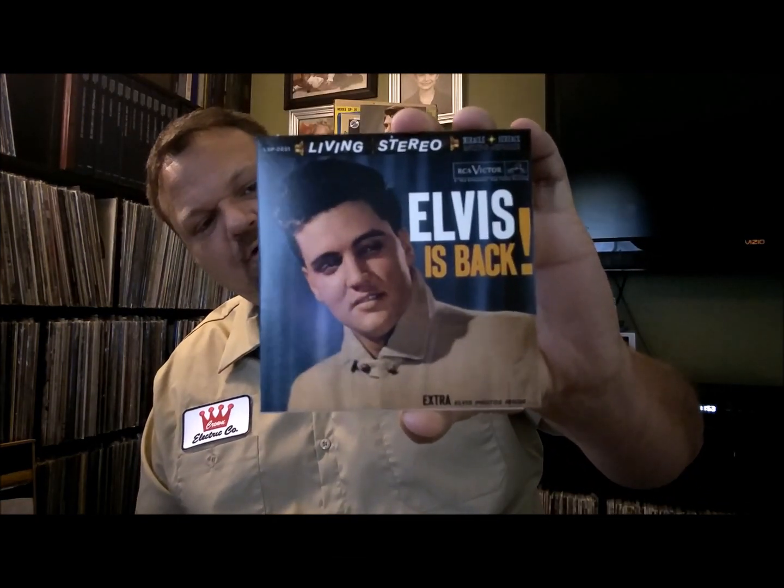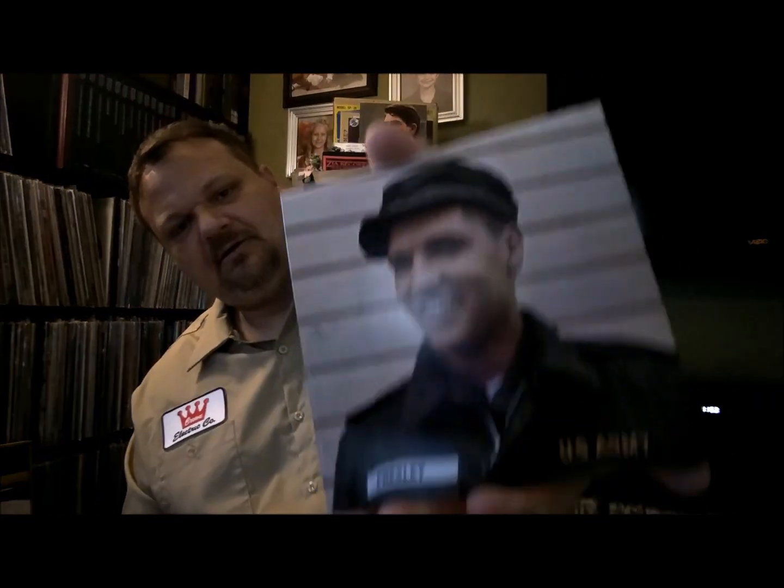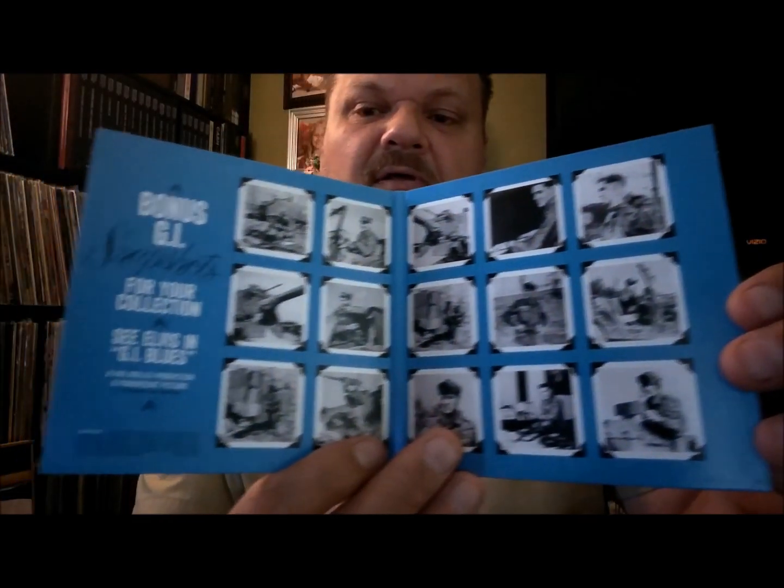Then after that, you have Elvis Gold Records Volume 2. That iconic back cover. After that, you have arguably one of the best Elvis albums ever recorded, Elvis Is Back. This came after he got back from Germany. Inside are pictures of him on maneuvers while in the military.